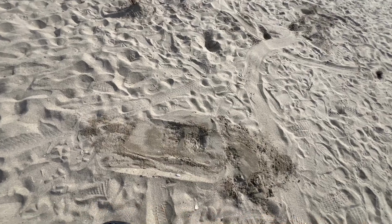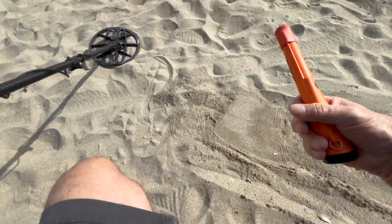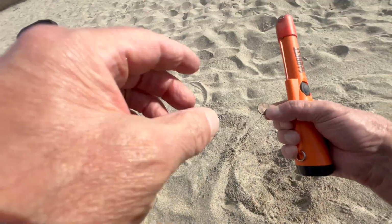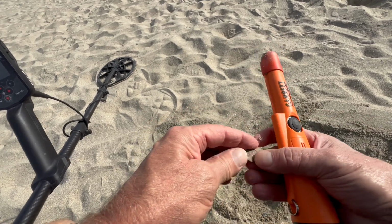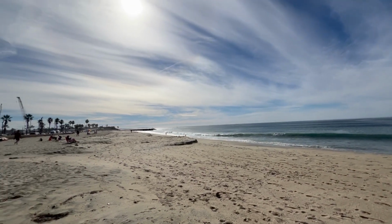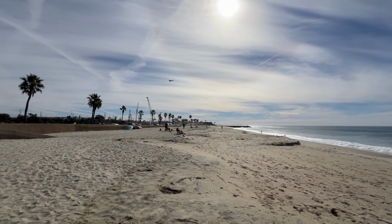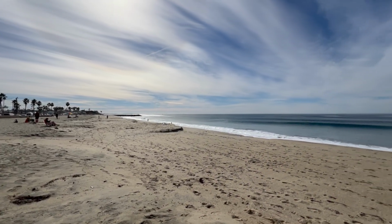And let's try and scan this with the wand here, because I'm getting a lot of chatter and numbers here, so there could be something. There it is. Boy, it hit good. That's a memorial, so that's looking more promising. 1990. I see Dave over there. He's on a target. And we're enjoying this beautiful day out here.